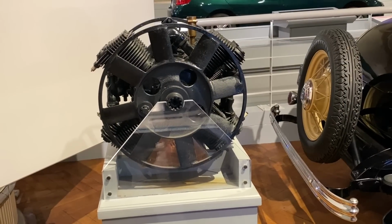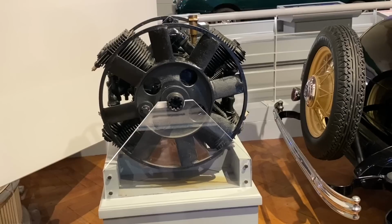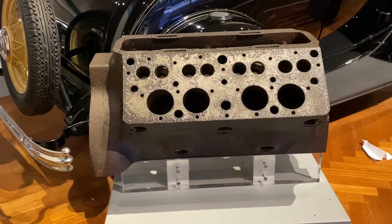This is the experimental X8 engine from 1925. An interesting failure. On the right, we have a 1931 Ford V8 engine cylinder block.